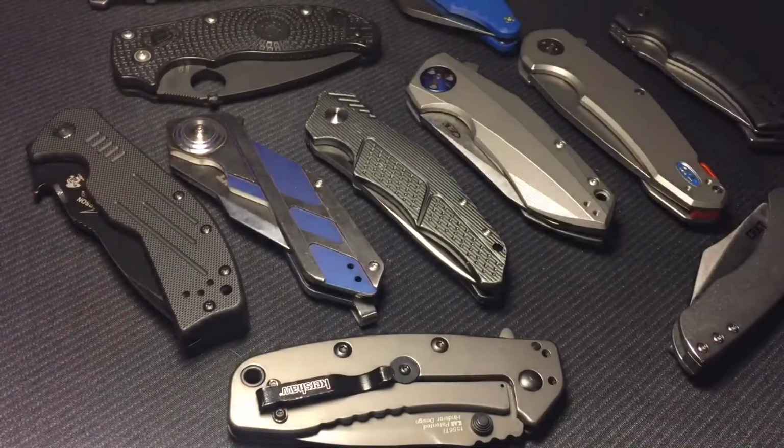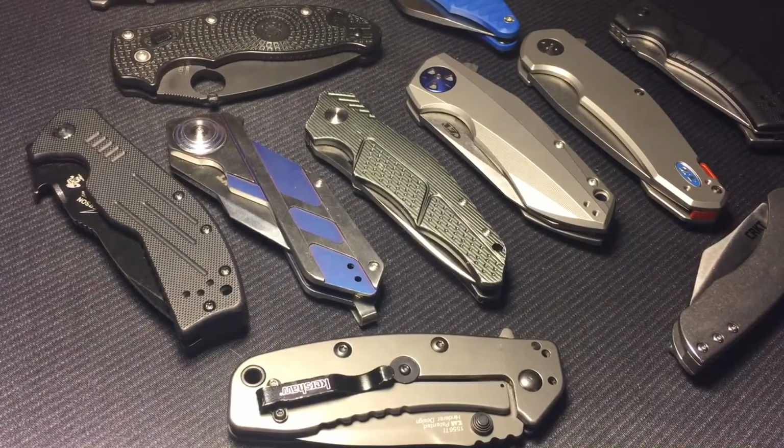So guys, like I said, tell me, what are your favorite designers? Do you gravitate towards certain ones? Do you not really care? Do you prefer in-house designs where there's not one guy's name all over the knife? And like I said, this is not an all-inclusive list covering all designers, just some of the ones that I've really enjoyed talking about.